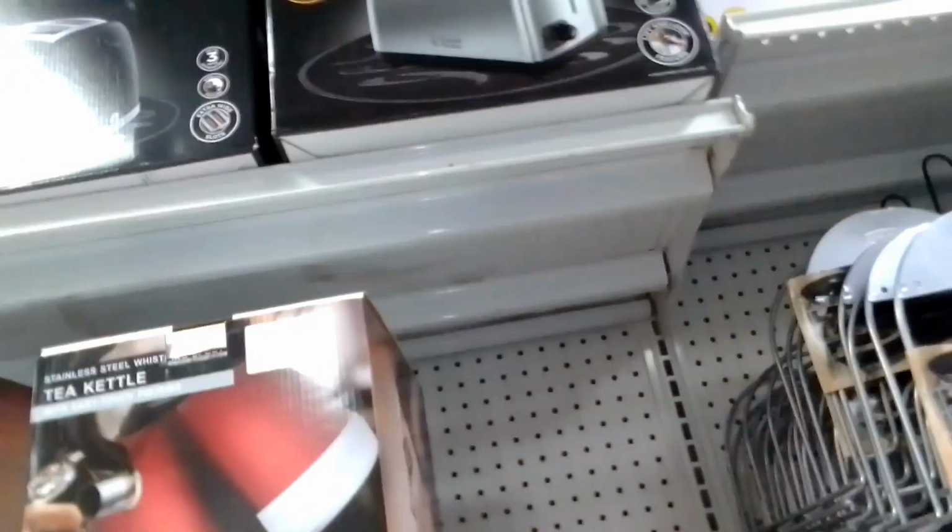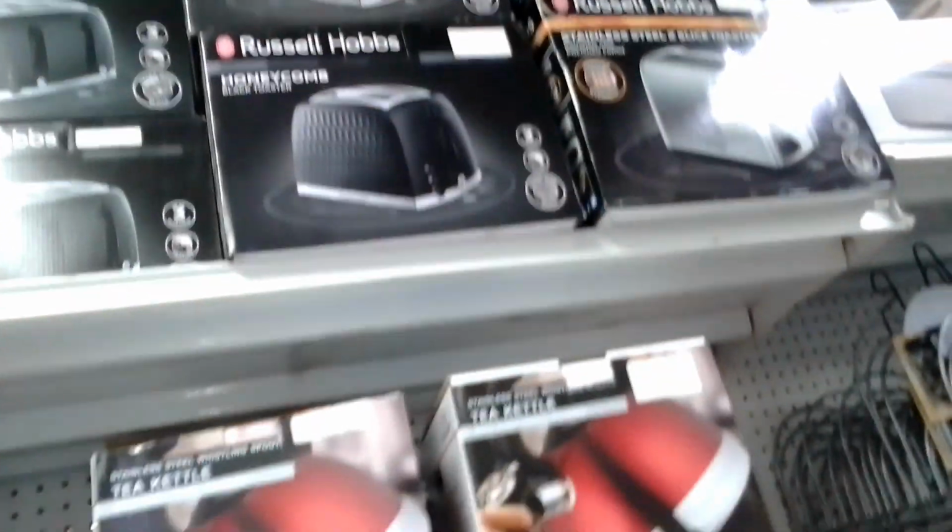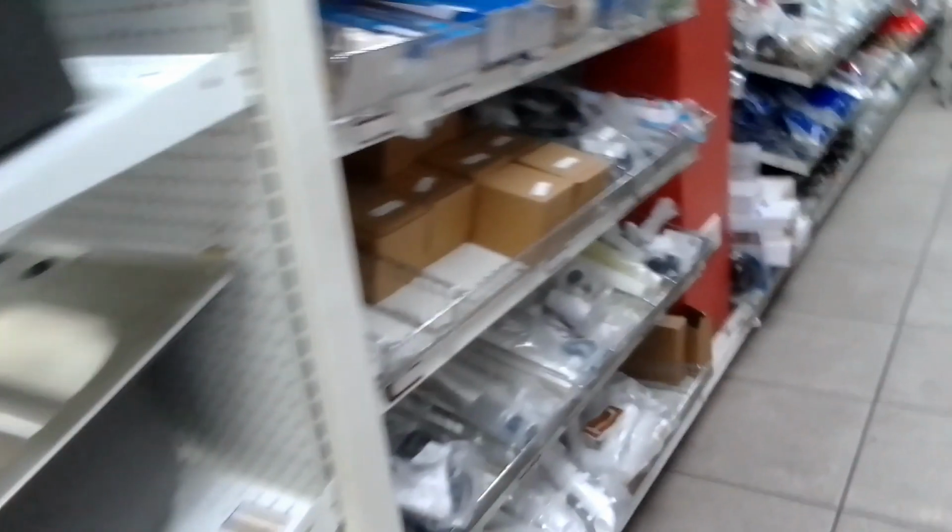Up here we have the Russell Hub, which I love Russell Hub product. This one is $370, and that's a full spice up. And a lot of tools that I don't know what's for. Yeah, I like this thing.